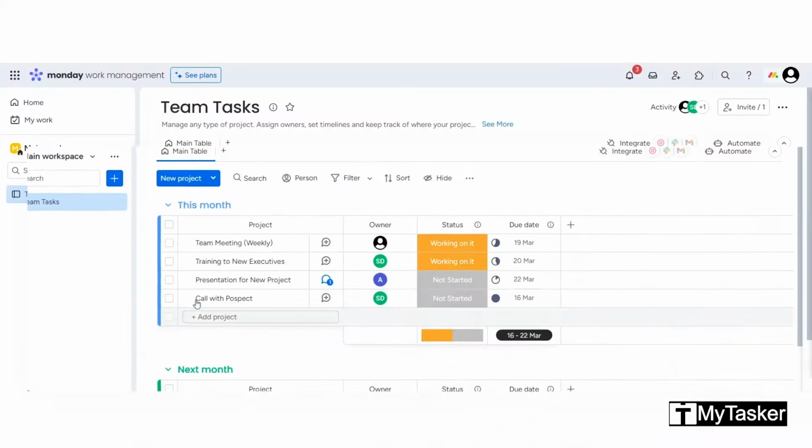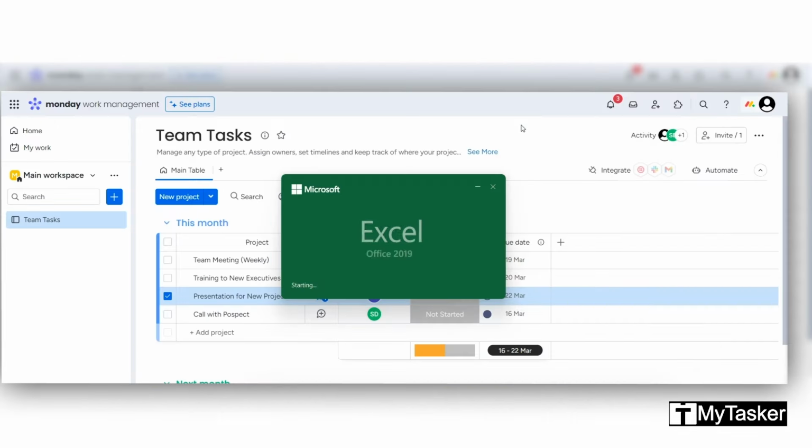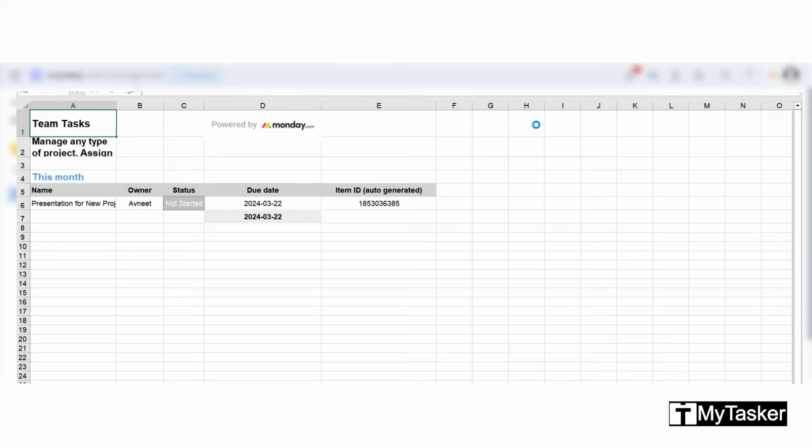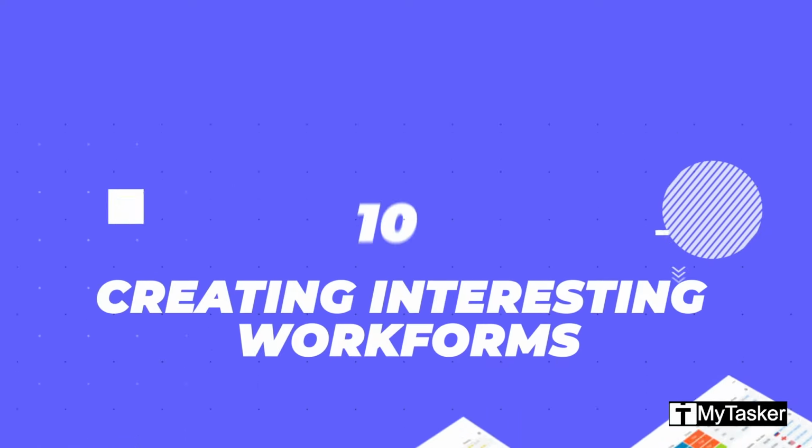Number 9. Report generation. VAs can help you generate reports from monday.com, which will provide you with valuable insights into your project performance and team productivity.